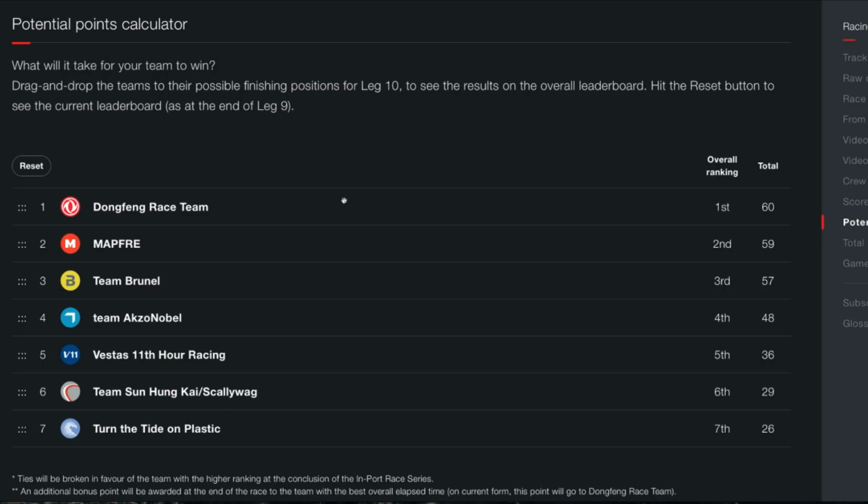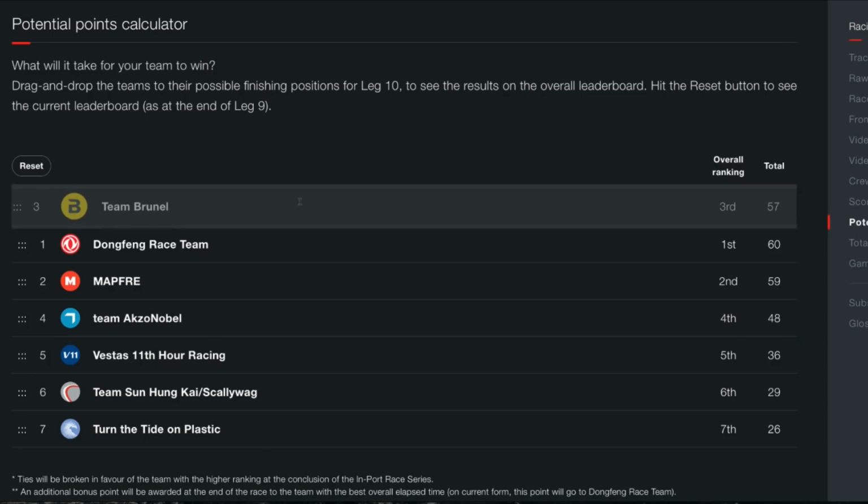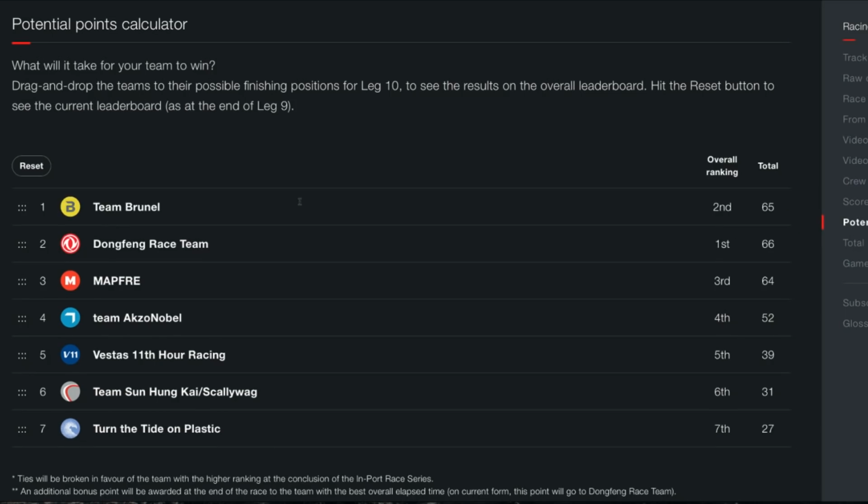We wanted to give you the ability to spitball, imagine what the possible scenarios could be. So this is what it looks like out on the water and on the podium right now. Imagine that we grab Team Brunel, that they overhaul the other boats and they end up winning into Gothenburg. This is what the scores would look like. Overall ranking, second place, overhauling Maffrey. So then it would be 65.